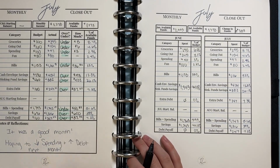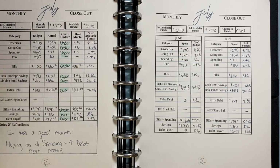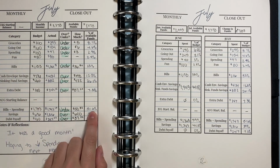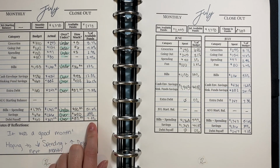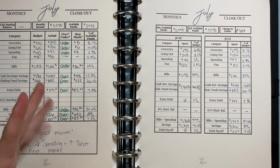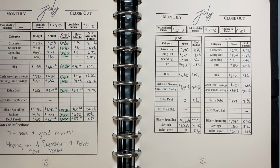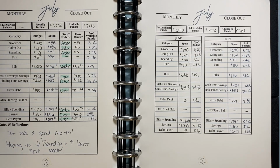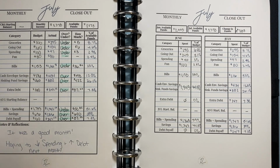And then just comparing my overall spending for the month, I brought in $3,378, and of that I put 52% towards bills and spending, 39% towards savings, and 7% towards debt payoff. So overall, it was a good month because I was under and over budget in the right categories. But I am hoping to spend less and increase my debt payoff and savings more next month. So that's just kind of my notes and reflections on that.